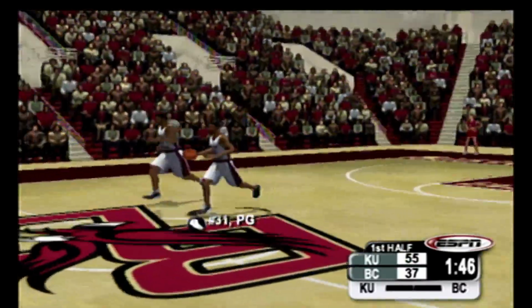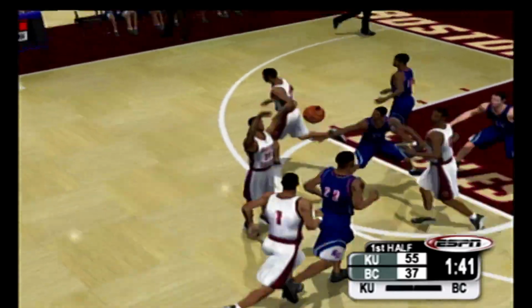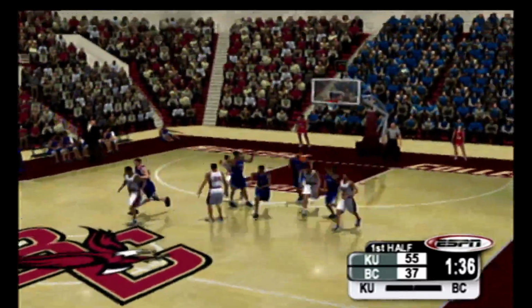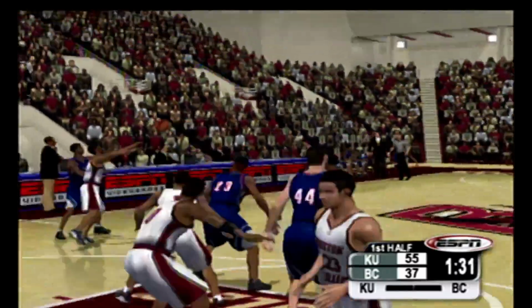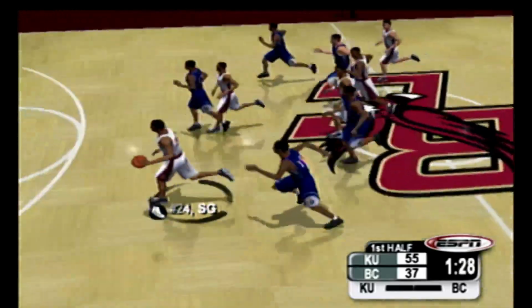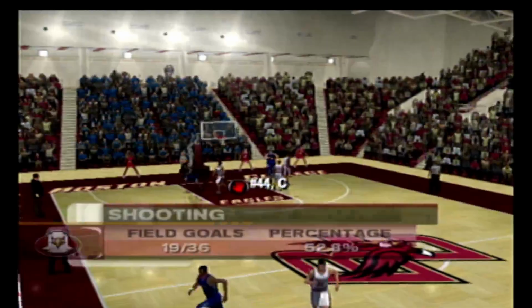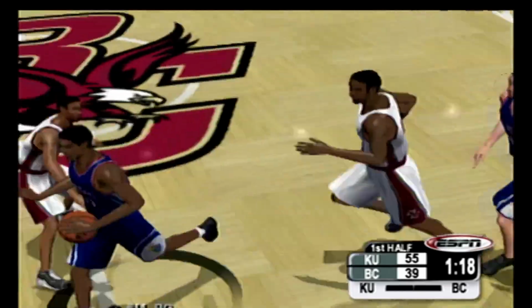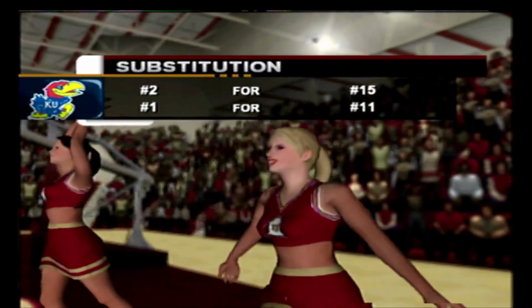The Boston College Eagles are trailing by 18, have the ball. Steals it, and that's his first takeaway of the game. 24 with the jam. That guy just has a knack for getting open and making things happen offensively. He really did a great job right there of getting into the defense. What a determined player. Substitution on the court. 15 going to the bench.